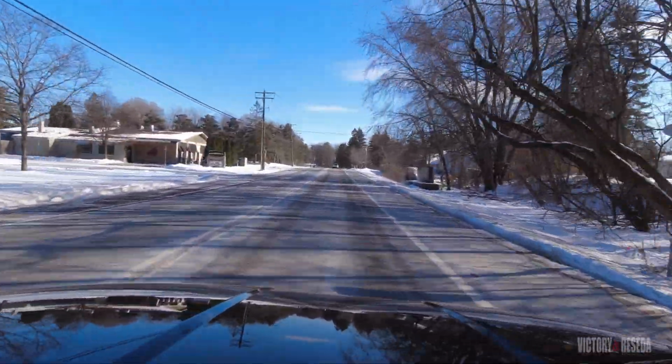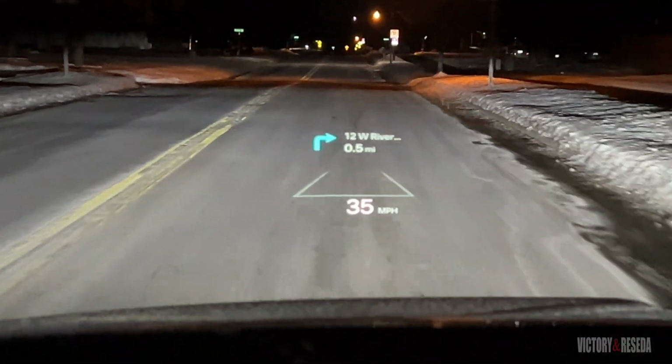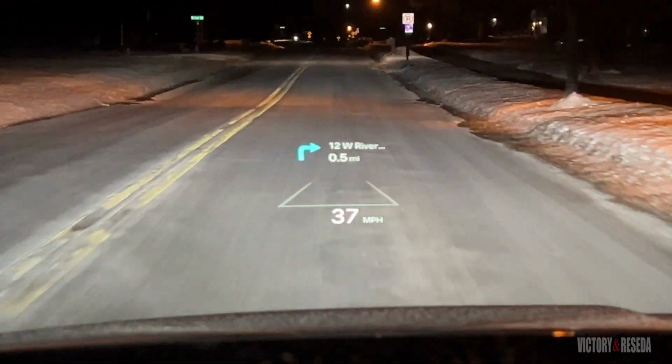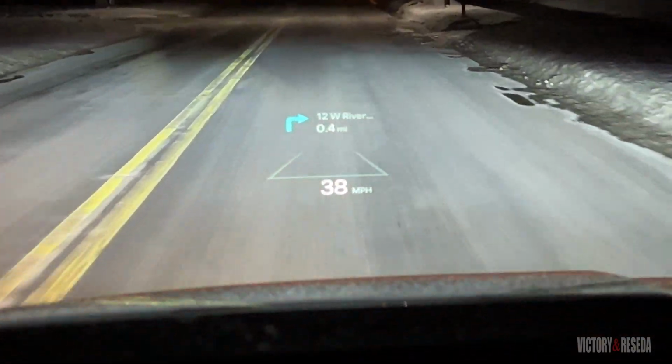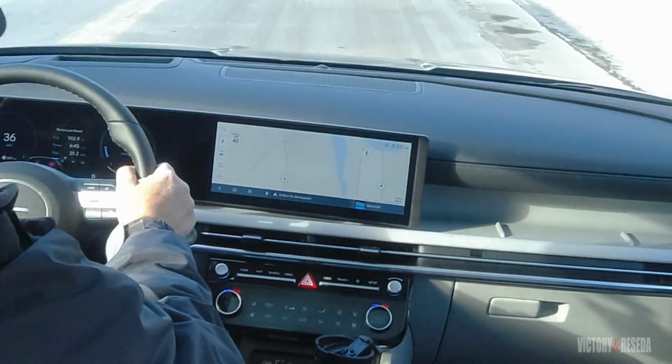With the infotainment screen, you do have wireless Apple CarPlay and Android Auto. If you're using the Maps app, it will feed the direction information to the heads-up display, telling you your turn-by-turn directions. If you are using Google Maps, it doesn't feed that information through, just the Apple Maps as well as the Maps app in Android Auto. Of course, you do have onboard navigation in certain trims that you can use as well.